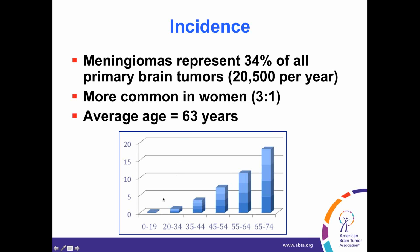can see in this graph, it looks at the incidence or the frequency of seeing meningiomas in each age group. So these are ages along here. You see the decades. And meningiomas are very uncommon in children, and they increase in the 20s, 30s, 40s, and increase pretty much exponentially all the way up to 75 years old. And again, more common in women than men.